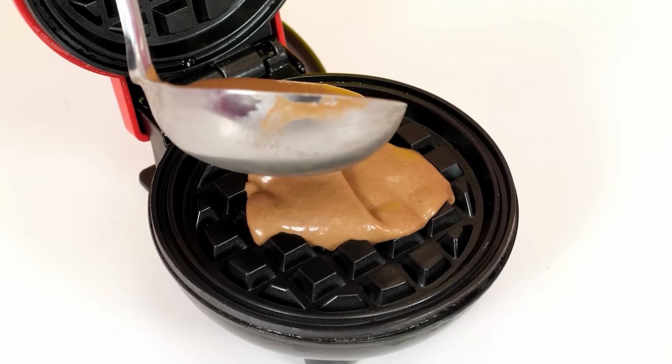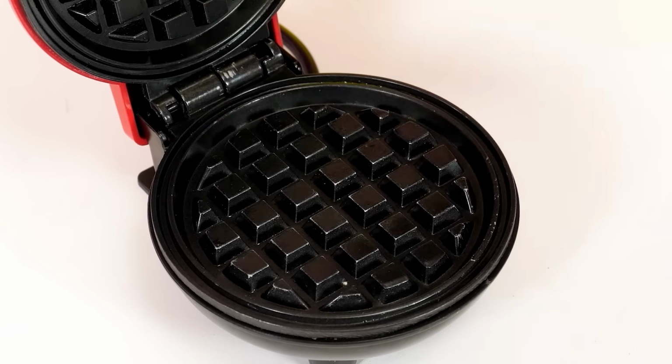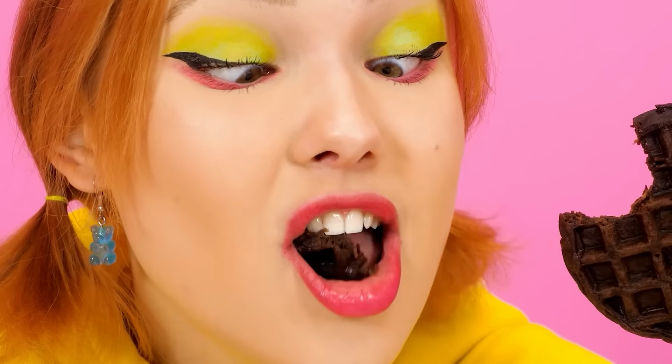Let's open the waffle maker. Pour the dough, and it's ready! So easy! Oh, so hot! But so easy! Hmm, and delicious, I think. Let's try! Yeah, I was right! So good! Oh, I can't stop!